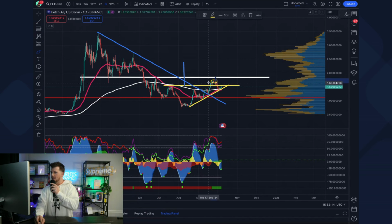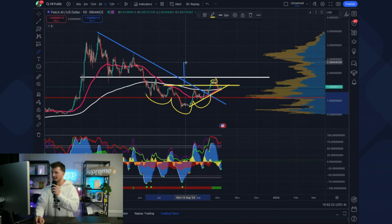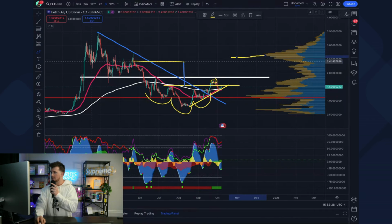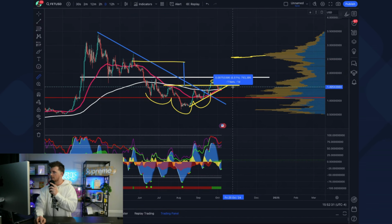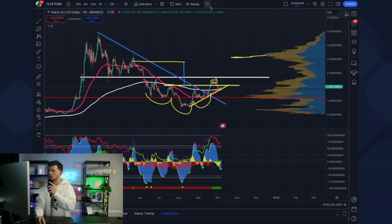And actually, that little break above that I just circled was the neckline on an inverted head and shoulders. And the measured move for that is actually up here at $2.38. That would certainly make sense, very close to this volume spike up here as well. From the current price, that would be a 61% move up the hill. Would really like to see that.